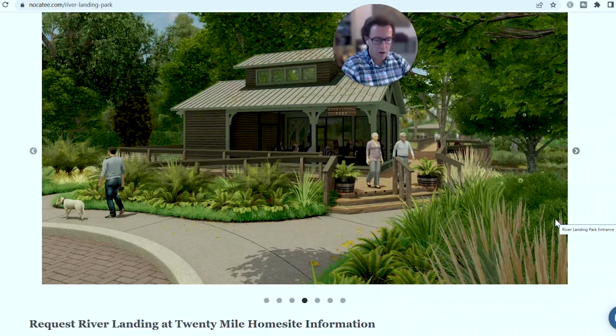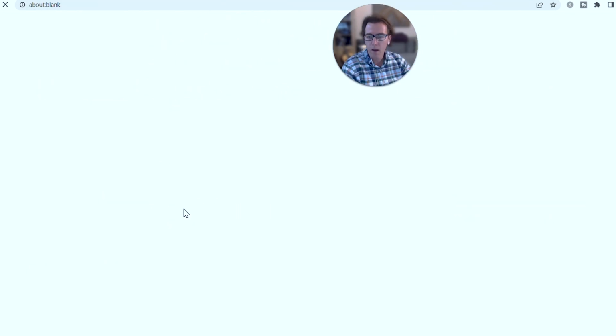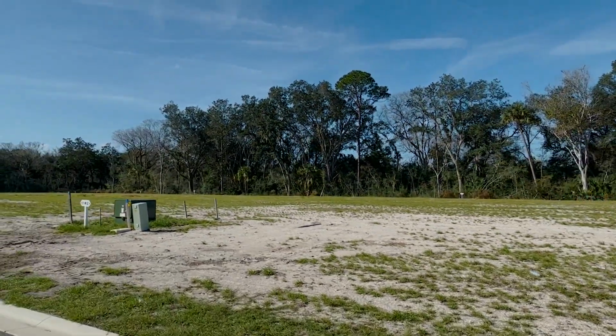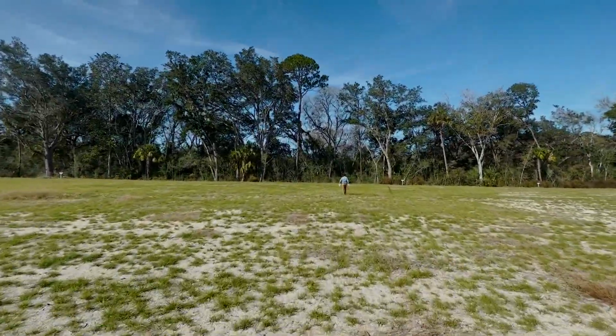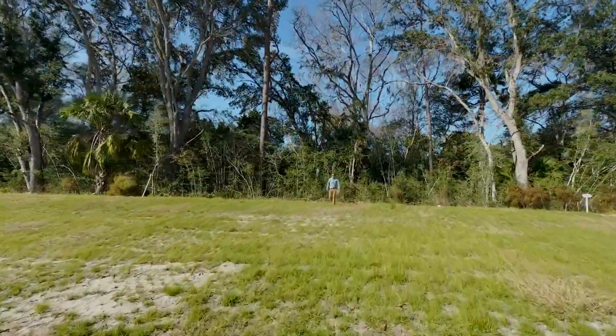There are 105 homes in River Landing, and from what I understand, about 50% are sold, as you can see here. You have your waterfront lots here, and then your interior preserve lots. These lots run between half an acre and an acre. They are about 90 to 120 feet of frontage, so they're pretty wide, and some of them go back over 200 feet. As you can see, we walk some of the lots, and that gives you a good indication of just how large they are.